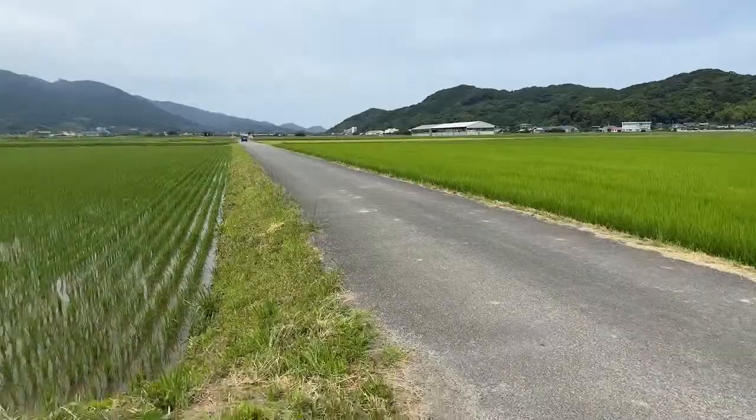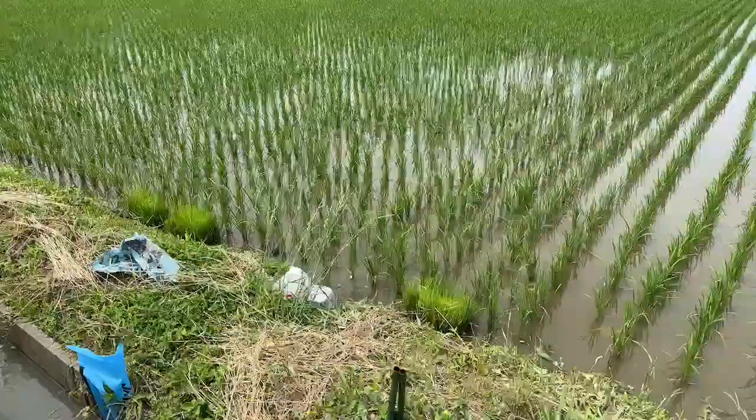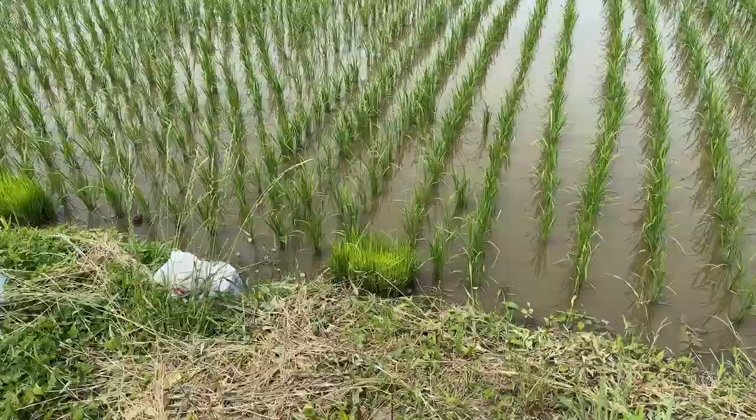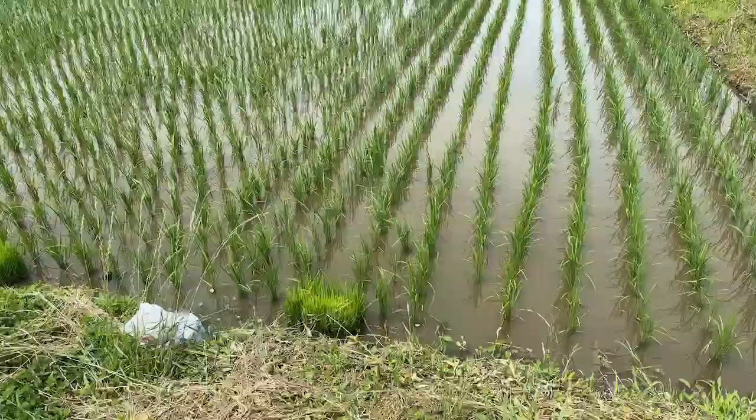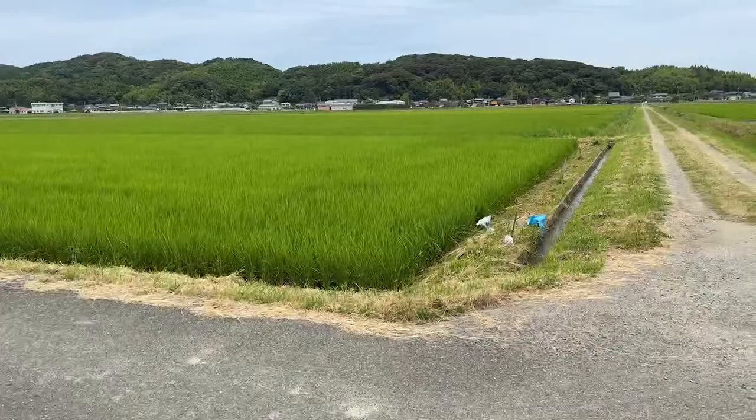So you guys know I love Itoshima. This is where I live. And speaking of what's happening now, look at that. That's rice. This is the rice planting season in Kyushu. And so that's what's going on.